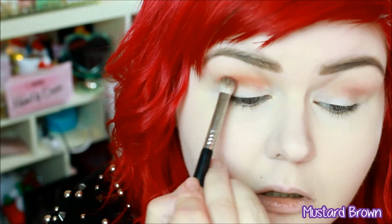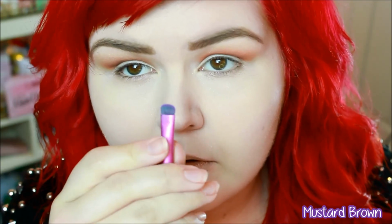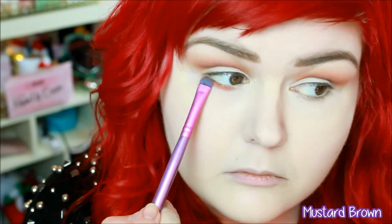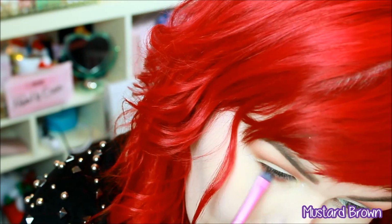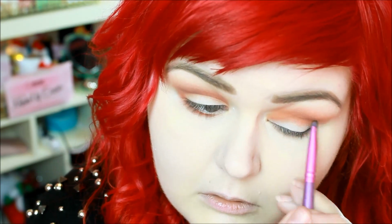I'm using that mustardy brown, very yellow based brown, and just blending that directly into the crease from outer corner to inner corner. Using this little smudger brush from BH Cosmetics and going back into that mustard brown and blending that on my lower lash line. So I'm just blending it under there and then bringing it up on the outer corner, just connecting it so it is all around my eye. Just bringing a little bit on the inner corners as well.